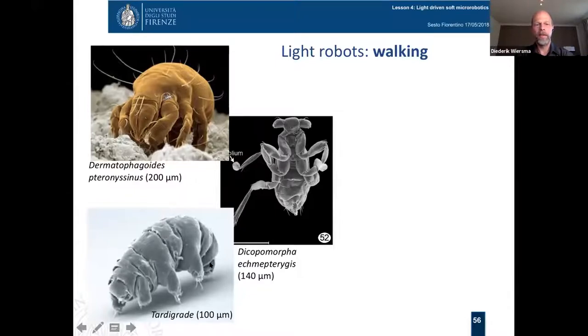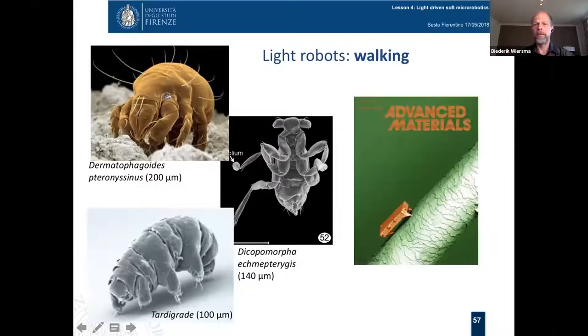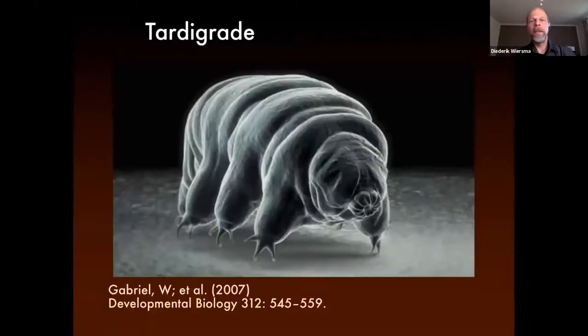The tardigrade is actually a very common walking animal. These are other examples of that. And what we're getting to is this kind of artificial walker. Here we've put it on top of a human hair. This was the hair of my postdoc, a PhD student, Haozeng, and he put the robot on his own hair and made the photo there. The tardigrade is another miracle of nature here.